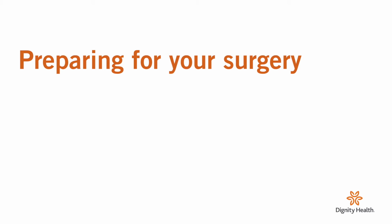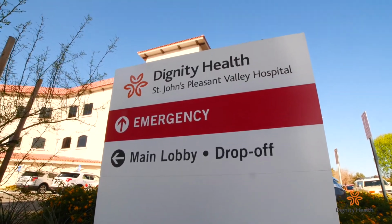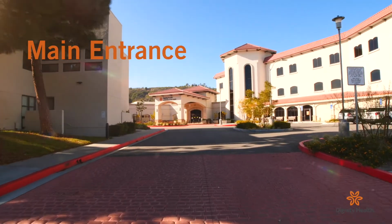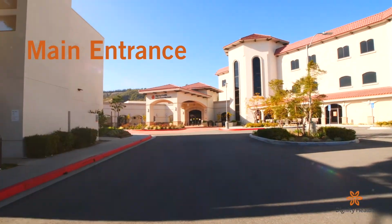Preparing for your surgery. Before your surgery, we will provide additional pre-operative education. We will also conduct a pre-operative interview to get to know you, assess your needs, and answer any surgery process questions. Additionally, you may need to come to the hospital prior to your surgery for pre-registration and pre-operative testing. We request that you enter through the main hospital entrance for pre-registration, pre-operative testing, and on the day of your surgery.